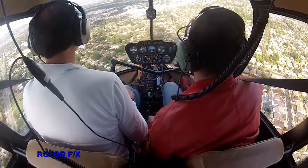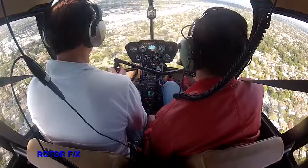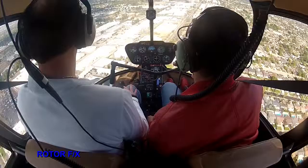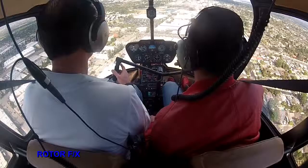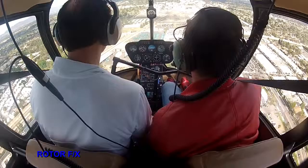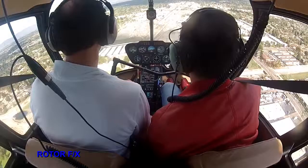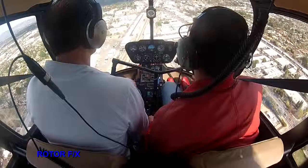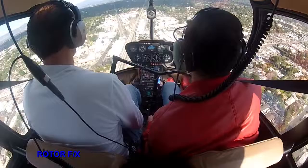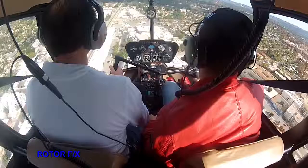I'll be descending below. There we go. And pull this back a little. Like this. See those railroad tracks? We'll just follow those right back to our spot because the wind's coming that way anyway. Good job. Bring this up a little bit. Right there. Yeah. This way, and follow these tracks right back down to the hangar. Lower the collective just a little. Alright. There we go, let's pull it up a little.